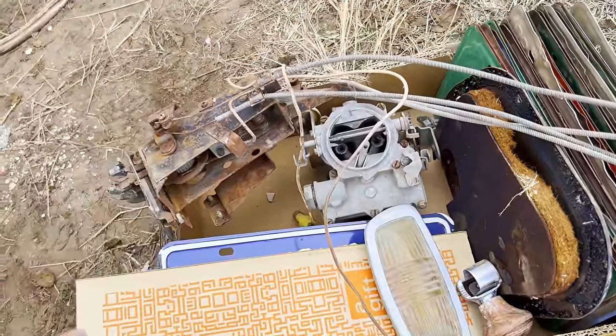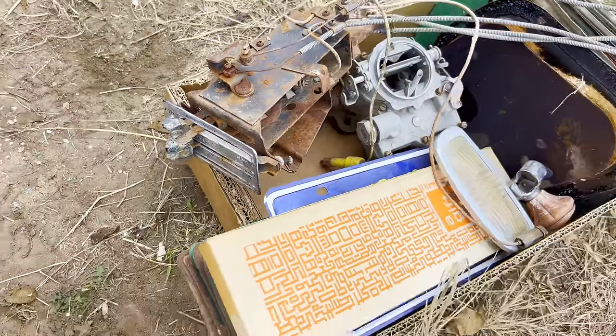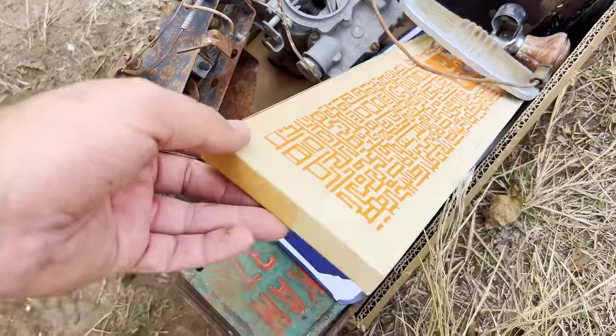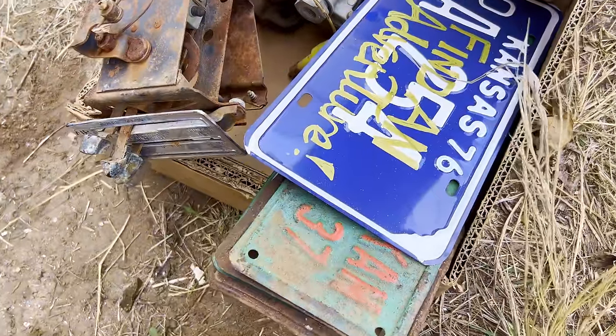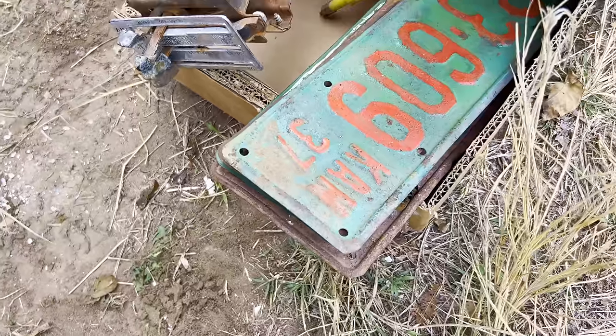Old carburetor off a 307. A set of '54 Chevy temperature controls. A thermometer. I got a bunch of these still available if somebody wants one to hang on the wall. And then a 1976 plate that my wife designed. And then some more license plates out of the '30s. So like I say, there's always stuff getting posted and selling, so it's always fresh inventory.